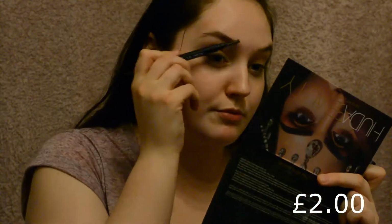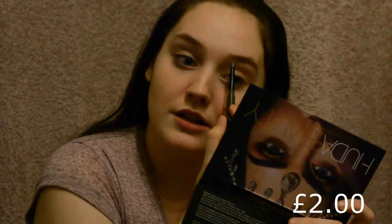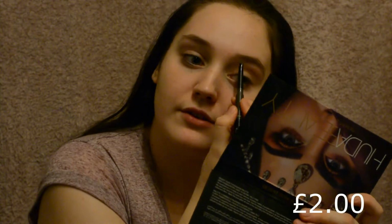So I'm going to be starting off with this pencil one. I don't use a pencil on like a daily basis, so this is going to be a bit weird for me anyway, but let's just see how it goes. So I'm going to start off with brushing them through, and then I'm going to see what the pencil looks like. So it's like an angled pencil. It's quite chunky though, so I don't know how this is going to go, but let's just give it a shot, shall we? So I'm going to do this on this brow. These are both in the shade Tobacco, if I haven't already mentioned.